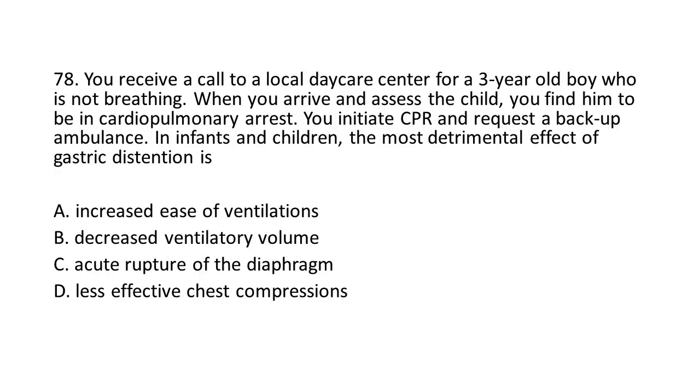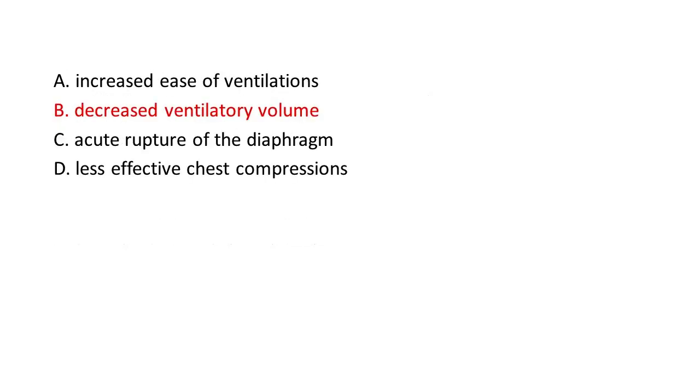78. You receive a call to a local daycare center for a 3-year-old boy who is not breathing. When you arrive and assess the child, you find him to be in cardiopulmonary arrest. You initiate CPR and request a backup ambulance. In infants and children, the most detrimental effect of gastric distention is A. Increased ease of ventilations. B. Decreased ventilatory volume. C. Acute rupture of the diaphragm. D. Less effective chest compressions. The answer is B. Decreased ventilatory volume.